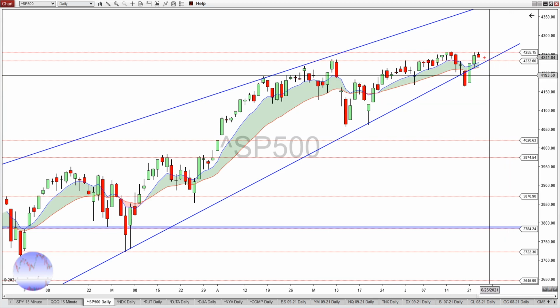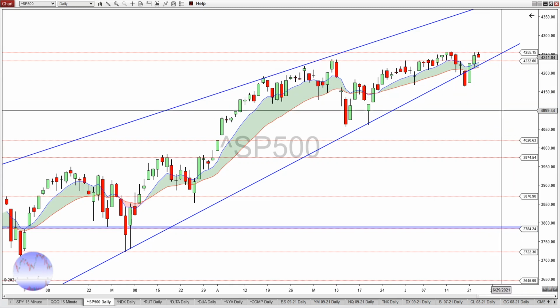We kind of got a little bit of an NR7 type of candle here, and still sitting above this trend line and very close to this all-time high. And there is a Globex all-time high that still needs to be tagged. That's only 10 points away. So if we see that get tagged, then very likely we're going to see this S&P 500 cash index get tagged and put in a new all-time high and close at a new closing high.